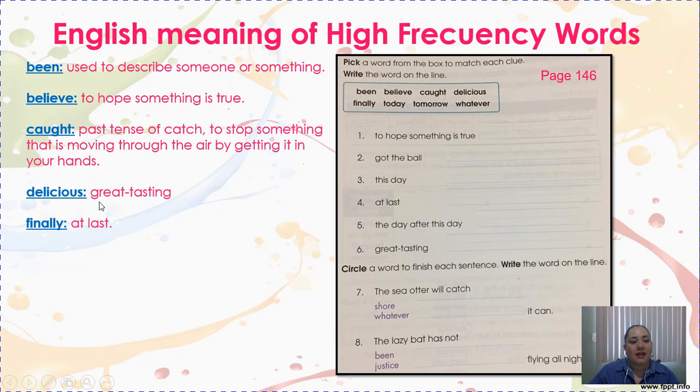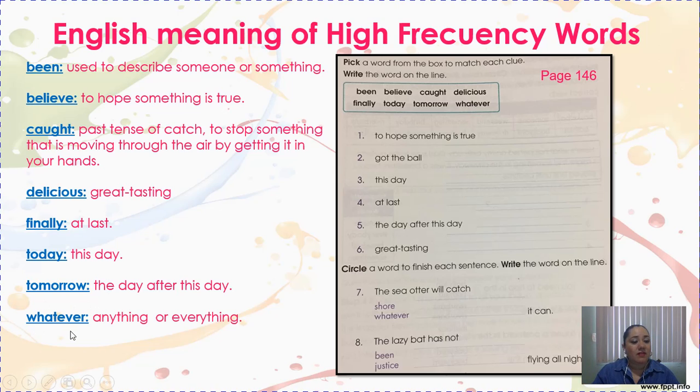Delicious, great, tasty. Finally, at last. Today, this day. Today is Monday, May 25. Tomorrow, the day after this day. So if today is Monday, tomorrow is Tuesday. Whatever, anything or everything.